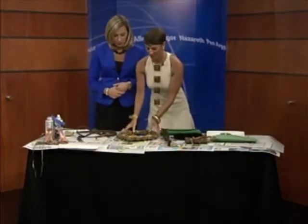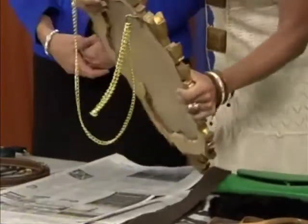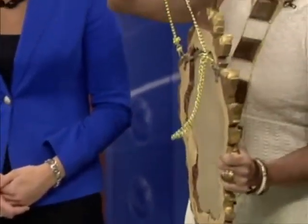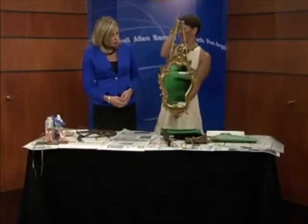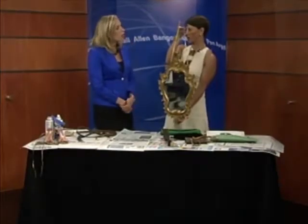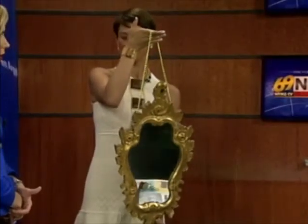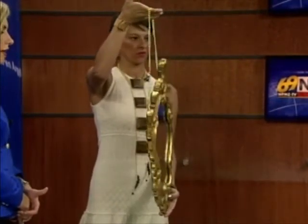And then something really interesting is in home decor, how you can use it. This is a chain from a purse as well. And I suspended it to the back of an antique mirror for my restroom. Now, I could spray paint the chain to match the color, but it's not necessary. I thought it was a nice contrast. I hung this mirror on top of another mirror. So, that's a cool idea.